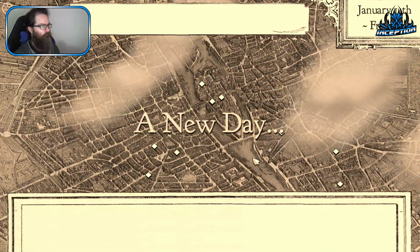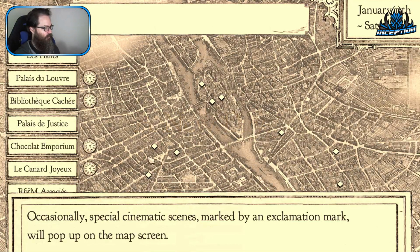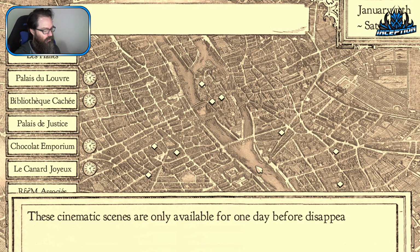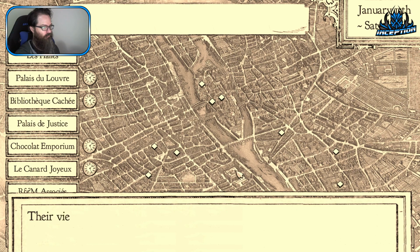Things are heating up. It's a new day. New dawn. Occasionally, special cinematic scenes marked by an exclamation mark will pop up on the map screen. These cinematic scenes are only available for 1 day before disappearing, but they take no time to visit. Oh, well, you should do that then. Their viewing is entirely optional. No, it's not.